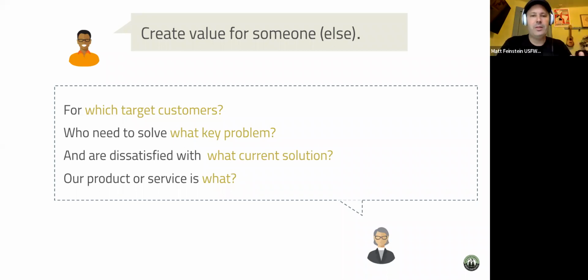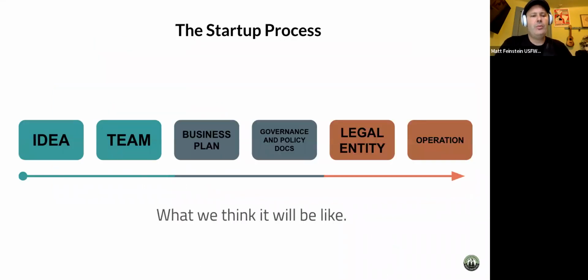And feel free to throw in your experiences in the chat, or in discussion time. The startup process, maybe the second arena, is really guiding the step-by-step process. And wouldn't it be great if it were linear, what we think it might be as we get going? We have an idea, we build our team, we finish our business plan, we complete all our governance and policy documents, form a legal entity, we're in operation.